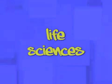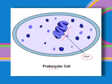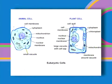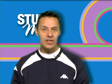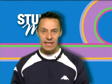Life sciences. This type of cell is a representative of bacteria today. However, as cells evolved, we saw that membrane-bound structures developed. For example, mitochondria and chloroplasts. And also, the genetic material was now found inside a membrane and now became a nucleus.